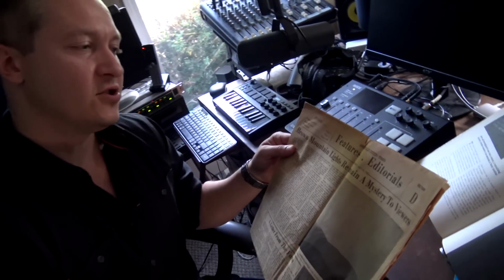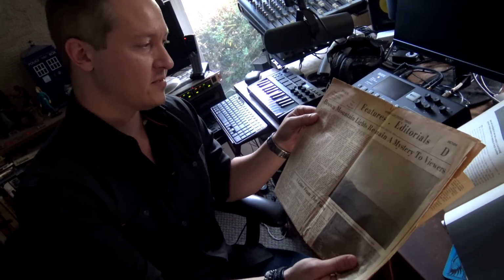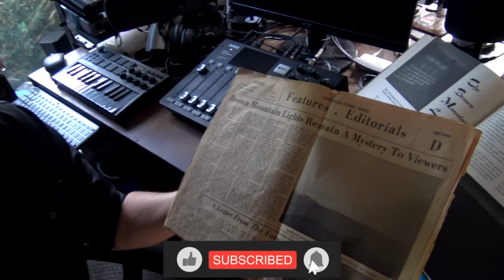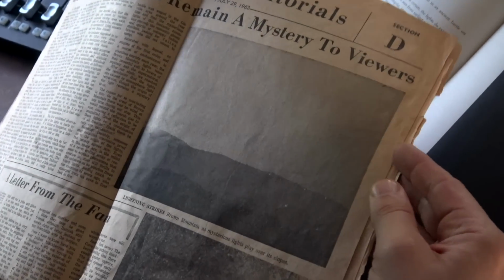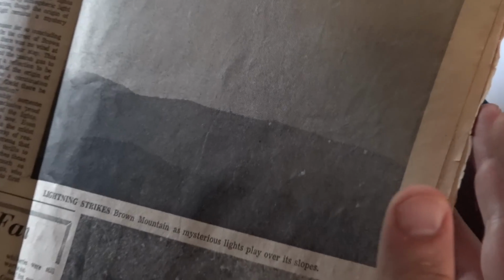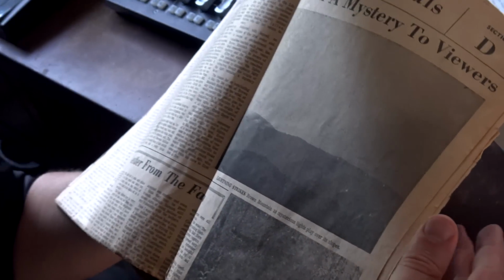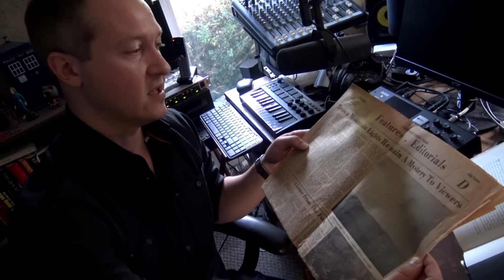Here we have the Sunday, July 29th, 1962 edition of the Asheville Citizen-Times. And this article by Jim Beatty, Brown Mountain Lights Remain a Mystery to Viewers. And this photograph, presumably attributed to a Times photographer, maybe Jim himself, this was in the feature editorial section. We have a photograph that actually shows little lights there at Brown Mountain. Now these are interestingly all seen below the ridge line. So I would say that it's possible that we're looking at something unique there, or those could be campers way back in the 1960s. But again, it shows the prevalence of the interest in this at that time.